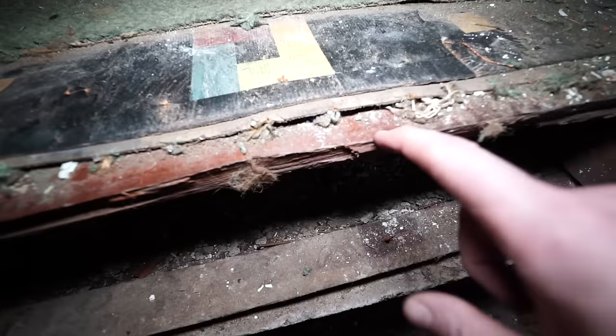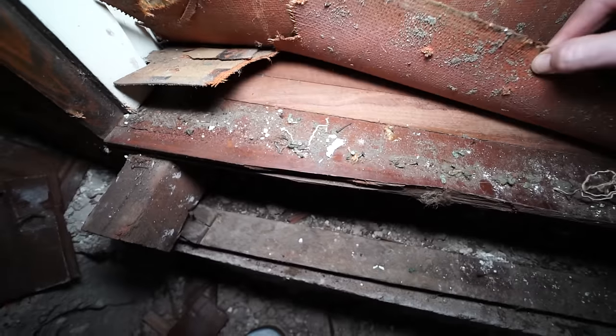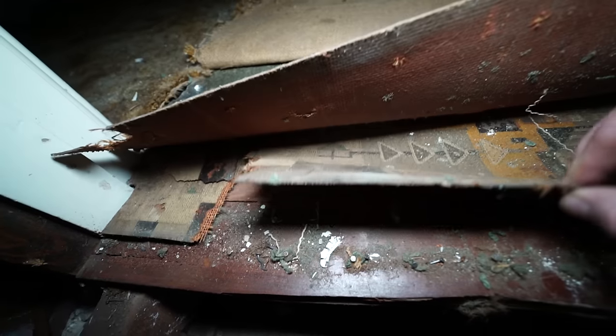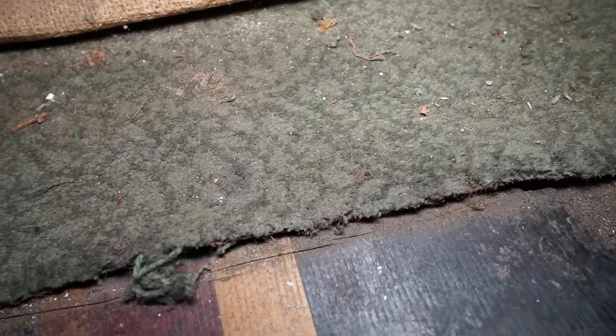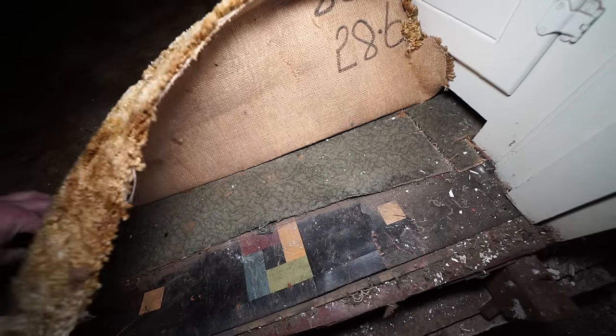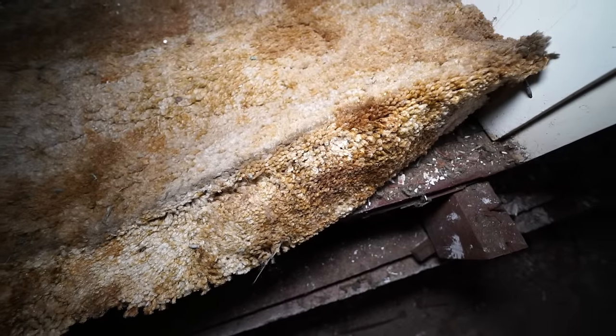Check out the layers of lino here, guys. You got the original flooring there, the dark wood. And there's a first layer there. There's no newspaper under that first layer, though, I did notice. And then you've got the second layer. And then a first layer of carpet, which is a third layer of covering, green, and then finally a fourth layer. Didn't even bother removing any of the ones previous.